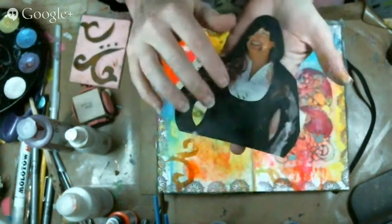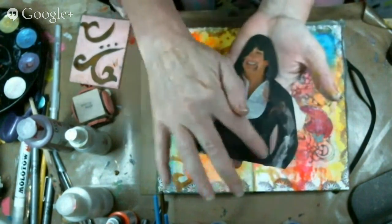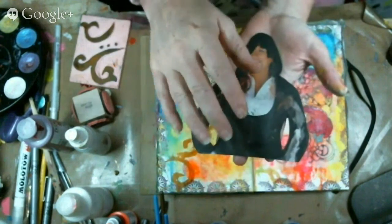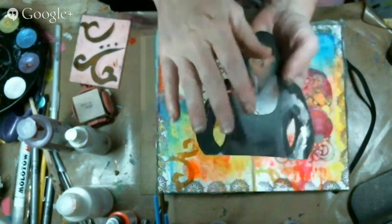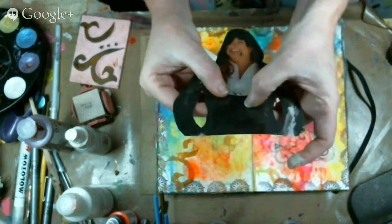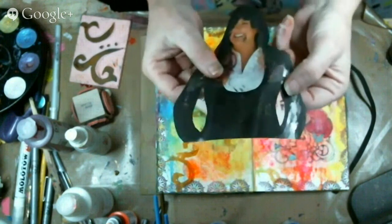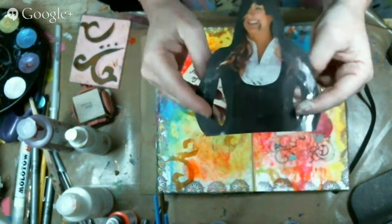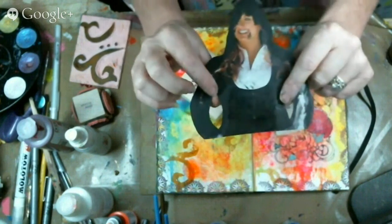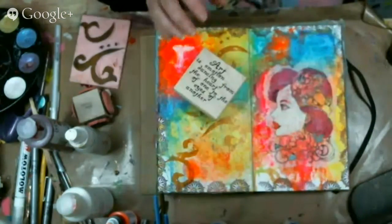I'll answer that question in just a second, Danielle. What I did is I took clear adhesive spray and I sprayed on the magazine. Then I took a transparency from the office supply store and I put it over top of it. Then I cut out the image. There is a whole class on how to do these stencils. Maybe we'll do that again next week.